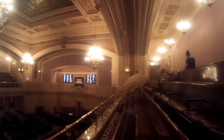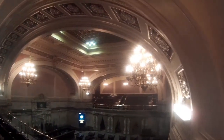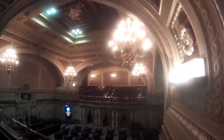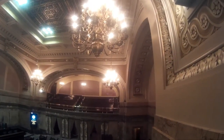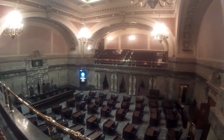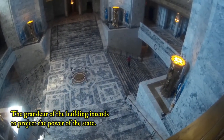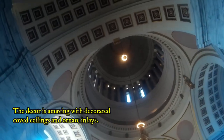So this is the gallery. Here's the Senate gallery, probably much the same as the House, except I think in the House gallery there were two representatives per desk because there are more members. And this chamber, one senator per desk. Beautiful, beautiful building.